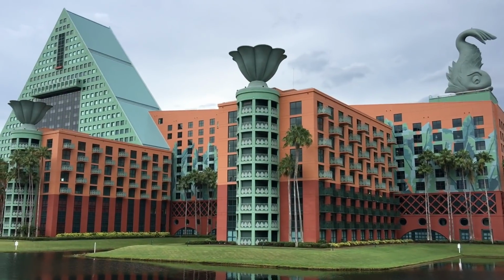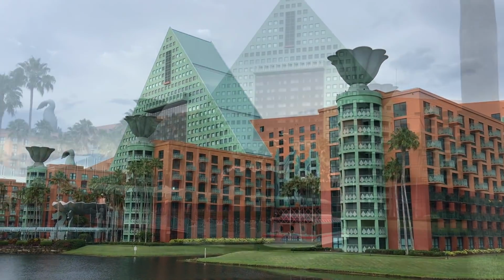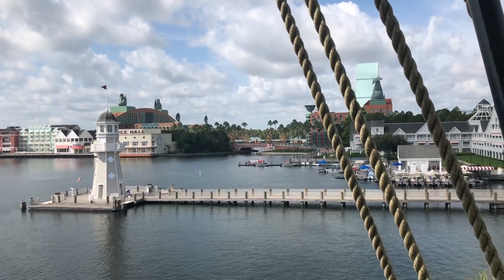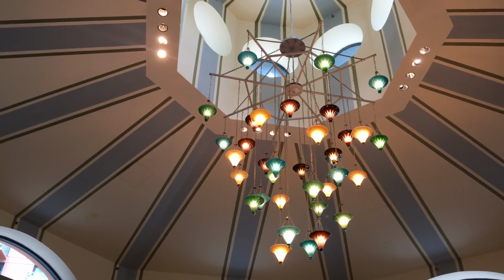Again, though, Swan and Dolphin, they're amazing. I stay there all the time. And I love that I basically get all the same perks of staying at the Boardwalk or the Beach Club or the Yacht Club because these hotels are within walking distance to Epcot, Hollywood Studios, the Skyliner. It's all right there. So definitely great options if you don't want to spend quite as much as you'll spend on a Disney Deluxe resort.